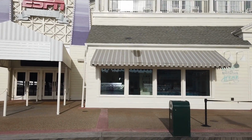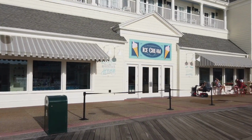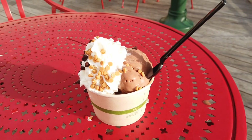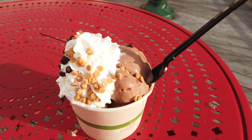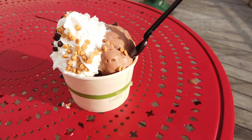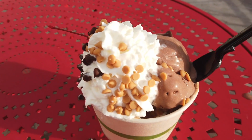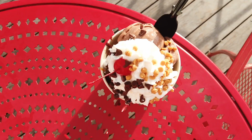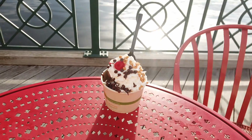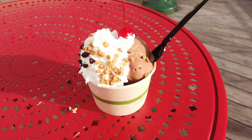I'm not here for the ESPN Club. I'm here for its next door neighbor, Boardwalk Ice Cream. I'm an ice cream lover. This is a lot of ice cream, but I'm going to eat it because I love ice cream. This is the big sundae here. It is the Thundering Surf peanut butter and chocolate sundae. So it's a peanut butter and hot fudge sundae featuring chocolate and vanilla ice cream, peanut butter and chocolate morsels, whipped cream, and of course a cherry. So I am pretty excited to try that out.